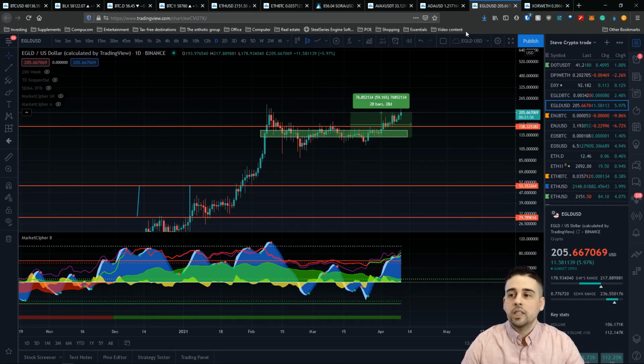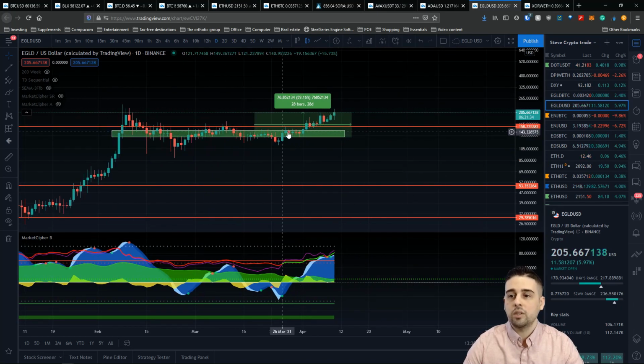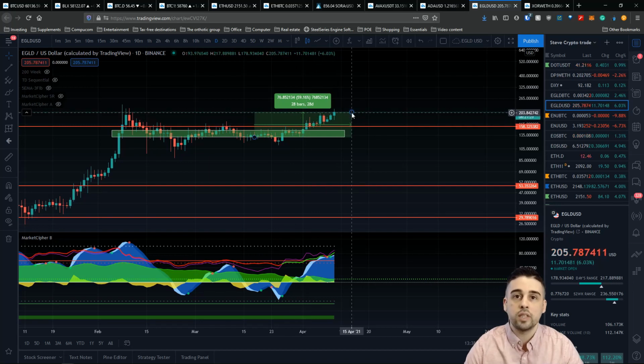Jumping into Egld, we started accumulating this one back in this green box territory, and currently up about 60% for everybody in my Discord and the premium group.